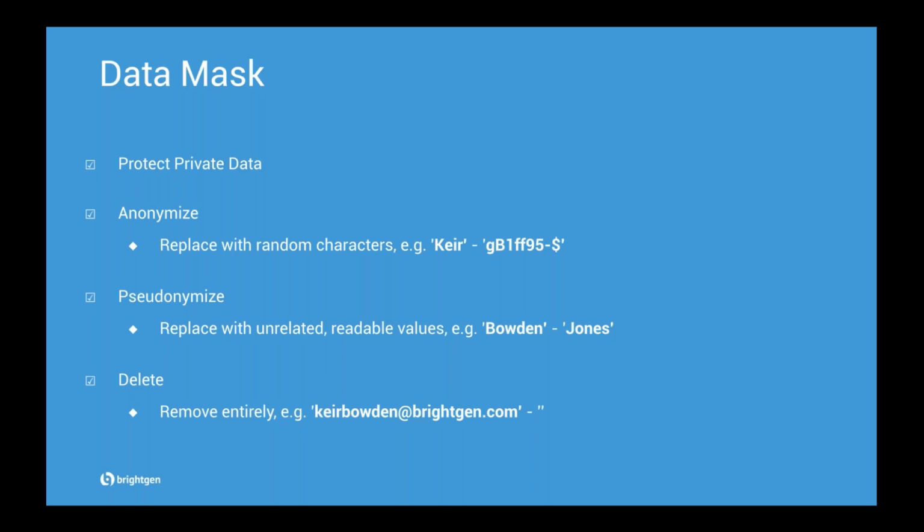I haven't seen the full details of this, but I'd imagine it avoids changing the field to the same value or the value of another field. So if you have a Tom Jones in there, you don't change Keir Bowden into Tom Jones and still have it representing a real person. And finally, there's deleting, which basically just removes the contents of the field. So an email would go from that to nothing.